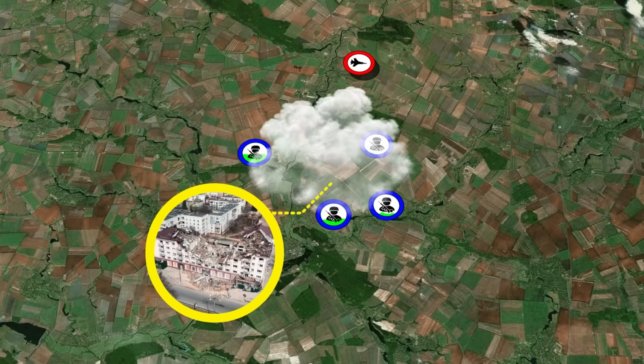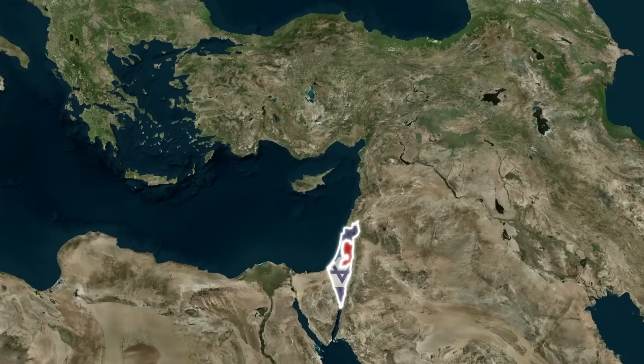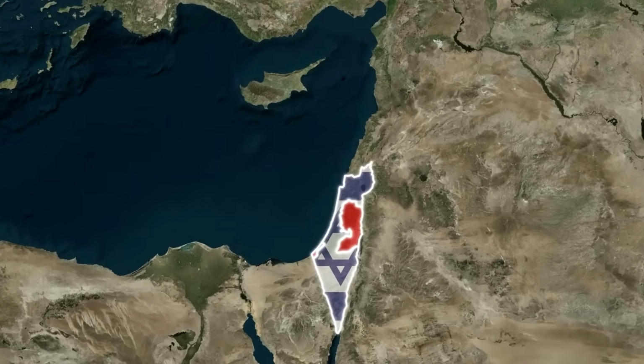Luckily, these bombs have never been used so far. However, they were tested by Israel in 2015 in an effort to measure the effects of these weapons if they were to be used against the country.